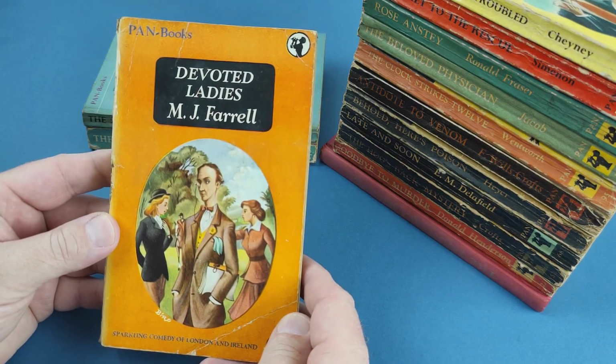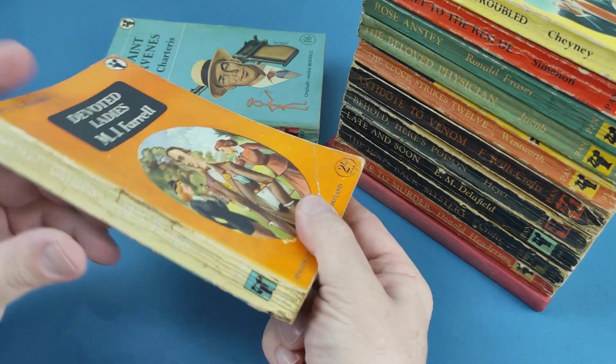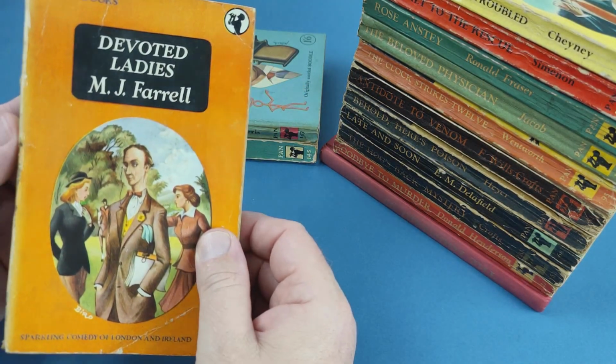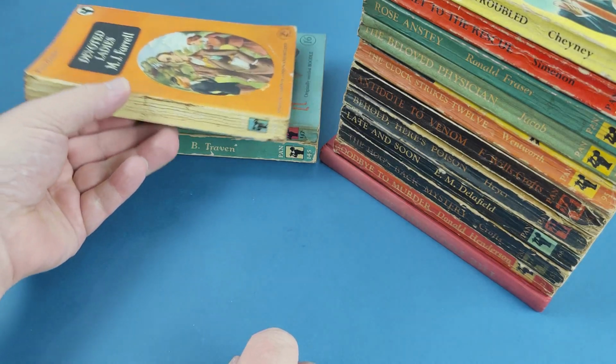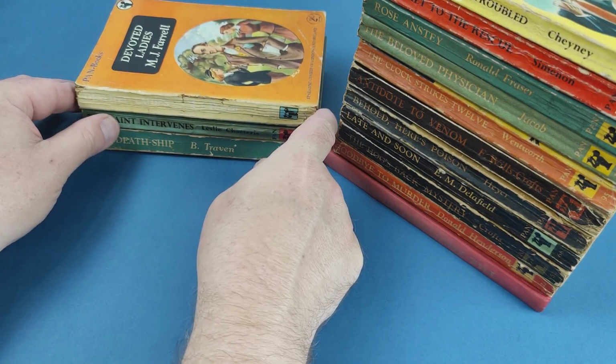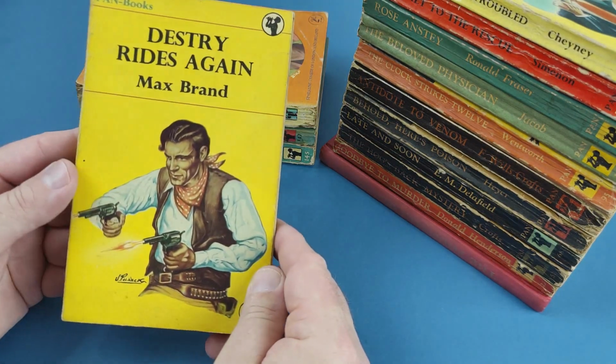So this one, for example, Devoted Ladies. This is a classic case of an orange or red cover, which has been left out in the sun, and boom, it's faded. And you will find that certain editions of certain books are always going to be like that. So although I've completed them, I've got a copy of every single book that was published in the numbered series, there are about 12 out of the whole run that are lower grade and ones I'd like to upgrade, such as that one. So I should always be looking to get a better copy.